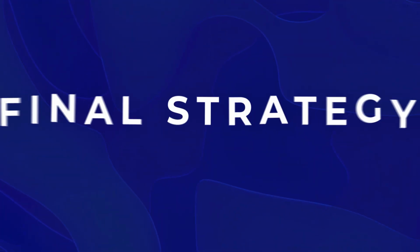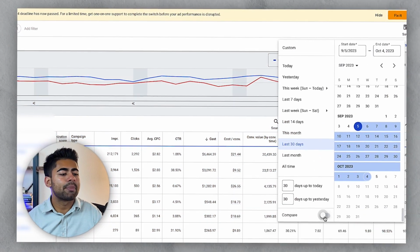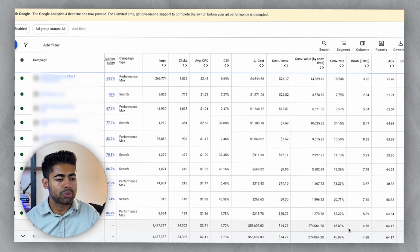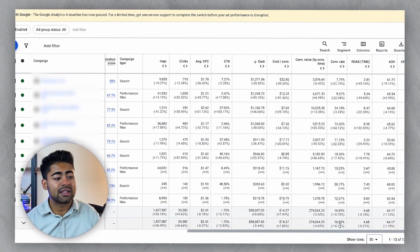This brings us to the final strategy on the list, which is the conversion rate based scaling approach. Now, there is no more important thing when it comes to scale than conversion rate. This brand right here is a perfect example of the conversion rate based scaling approach, where if we look in the last 30 days, this brand has actually had a 14% decrease in its conversion rates.